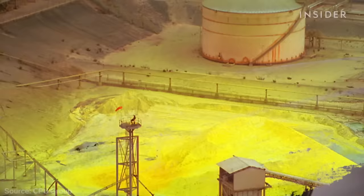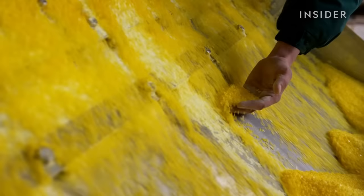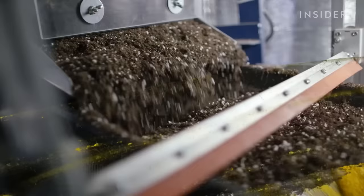But 98% of the world's sulfur comes from oil and gas refining. It's a byproduct of refining, and oil companies are required by law to process it safely. What's created is a lot of pure sulfur, a purity that's necessary for making products like fertilizer.